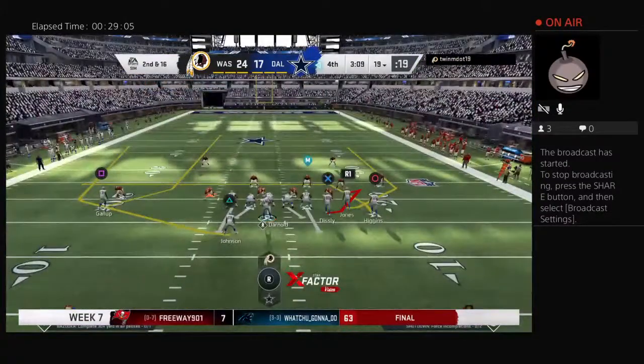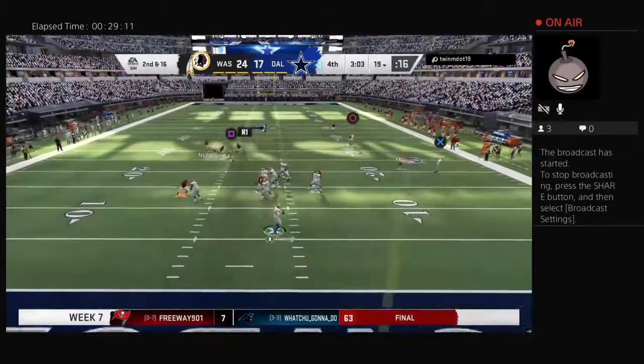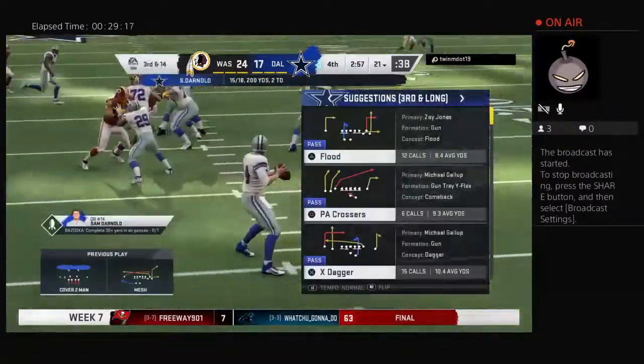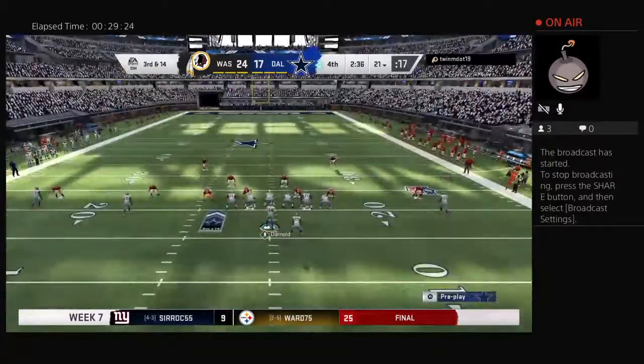Work to be done here on 2nd and 16 after the sack. Here's Darnold. Got his man there, complete to Gallup. Possibly a turning point. Big play coming. This is 3rd and long.